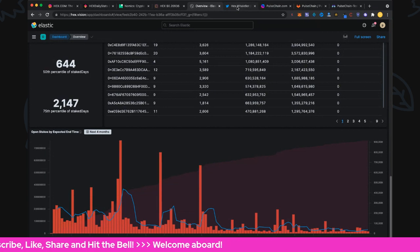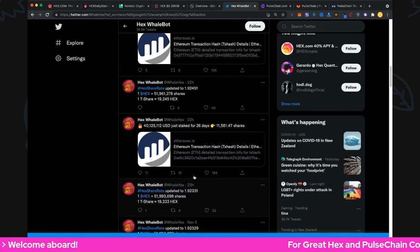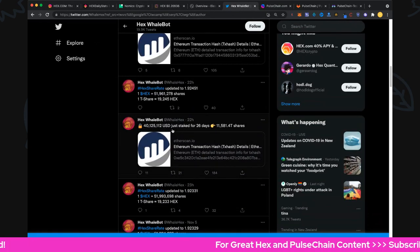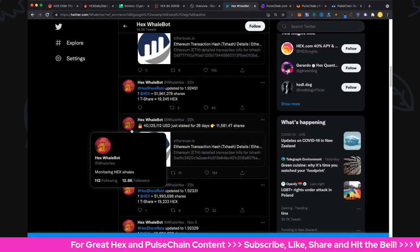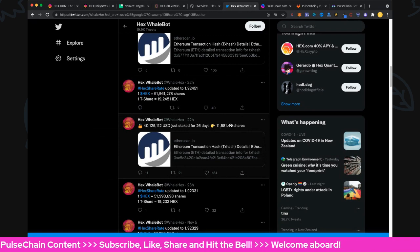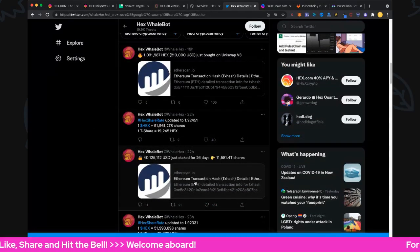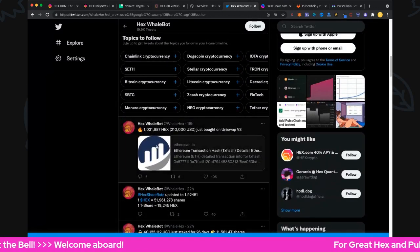All right. Let's have a look at the whale bot. This gives us a bit of insight into that too. We've got 22 hours ago, a $40 million stake for 26 days. So this is one of these short-term ones, exactly what we're talking about, coming out of those big candles, and that stake for 11.6 million. So I'm assuming this is coming out of the stake candle, but I'd have to go and check the transaction ID for that.